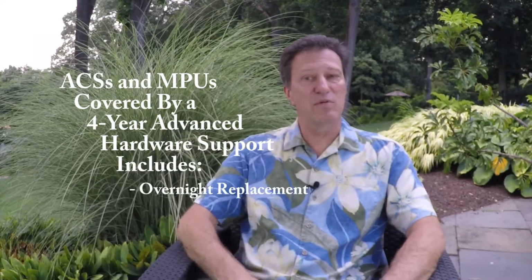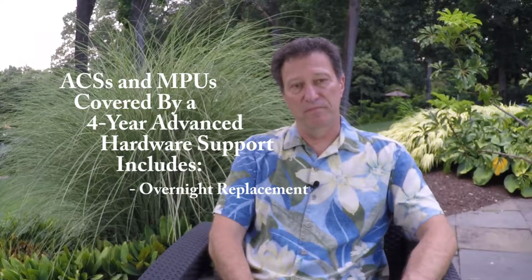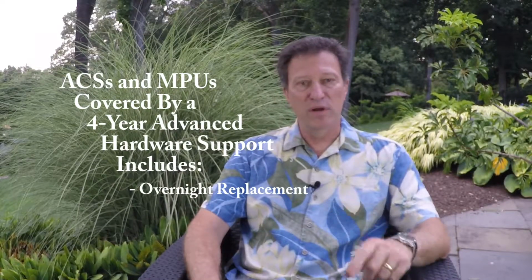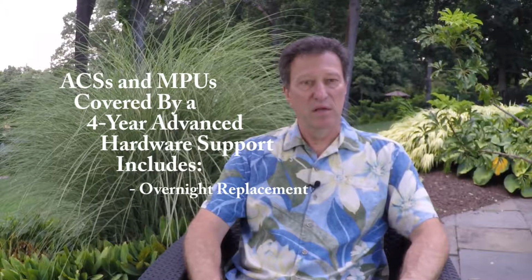Your other Vertiv hardware is also covered. Your Geist PDUs will have their own power assurance package. In addition, we'll also include 4 years of hardware support for your console servers and KVM switches, which, amongst other things, provides overnight replacement of a failed unit. Should an ACS or MPU develop a problem, a new unit can be delivered the next morning, ready to replace the old unit.